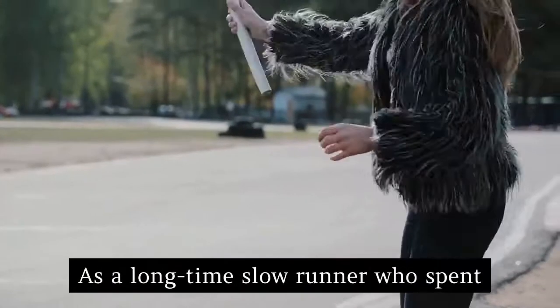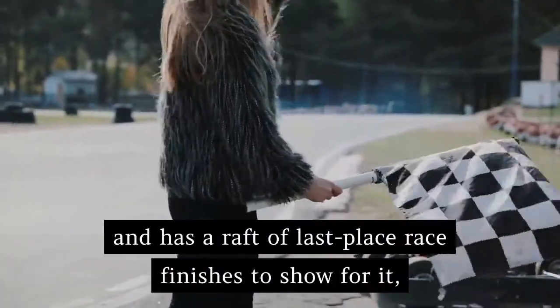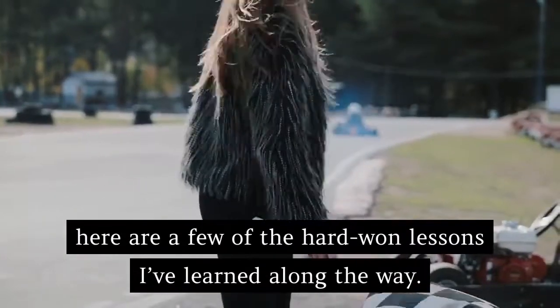As a longtime slow runner who spent months working up to a 3-mile routine and has a raft of last place race finishes to show for it, here are a few of the hard-won lessons I've learned along the way.